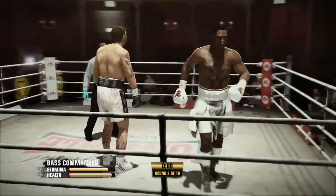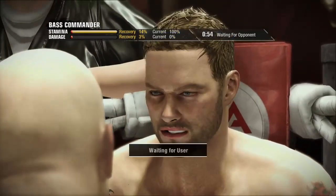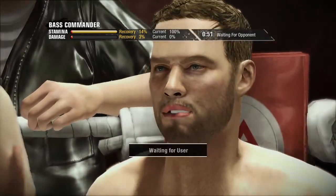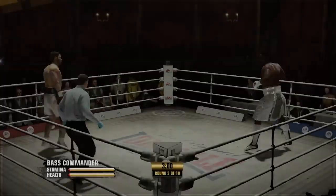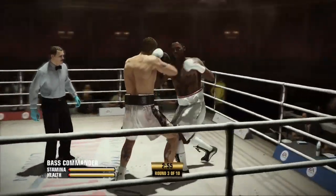Finish with the hook. It's easy. It's there, just like we practice in the gym. Throw a punch, finish. And round number three is underway.